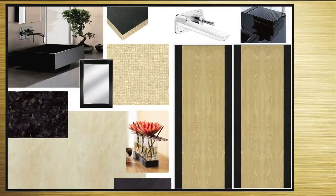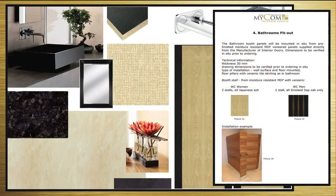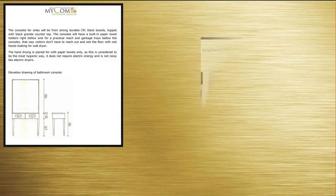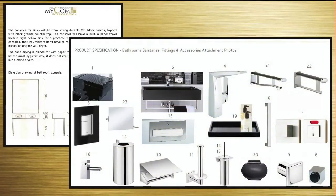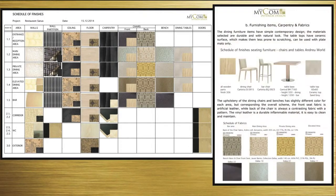I'm getting close to the end of this project now, and here you can see that even ancillary areas like the toilets have been carefully planned and thought through, because you want to make the best use of the available space and ensure that you create a complete experience for the customer by developing a design that's congruent throughout the entire interior.